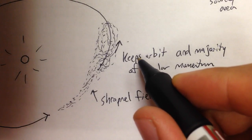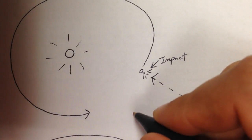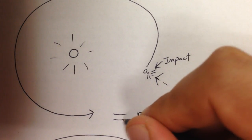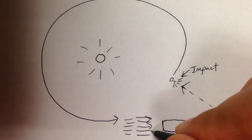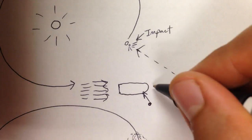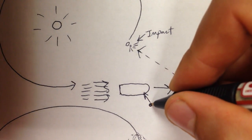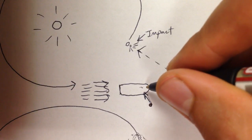But what I want people to keep in mind is that it keeps its orbit and the majority of angular momentum. It's like if you have a large bullet flying through the air and it gets hit by a smaller BB on the side. Well, that bullet has so much angular momentum, it's a conceptual thing, and mass that even if this BB were to hit it really hard, this round would still go forward. There's a video of that. I'll see if I can find it and link it at the bottom of this video. But no matter how fast this thing is going, it's still going to go forward because of the angular momentum of this object.